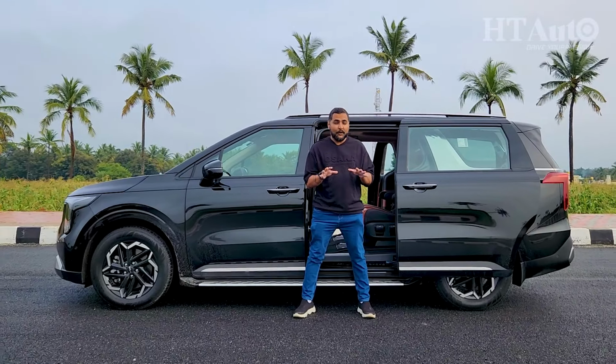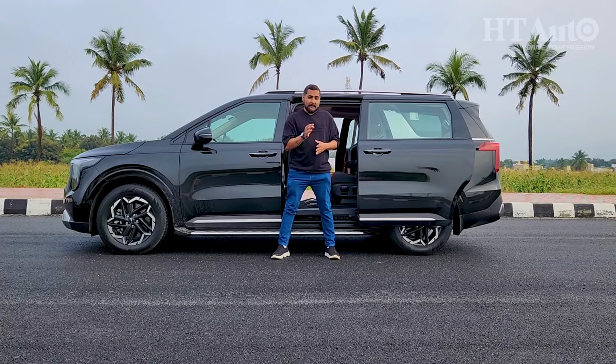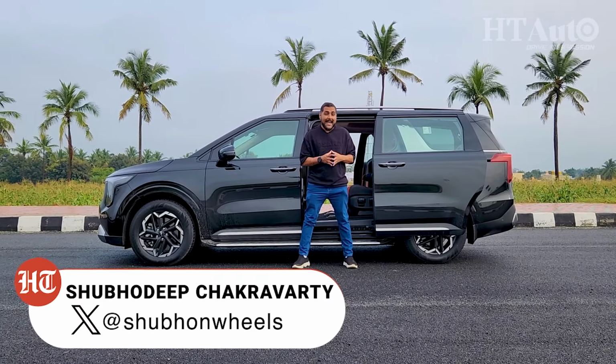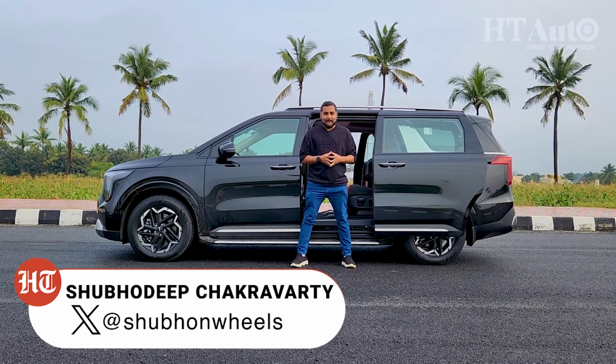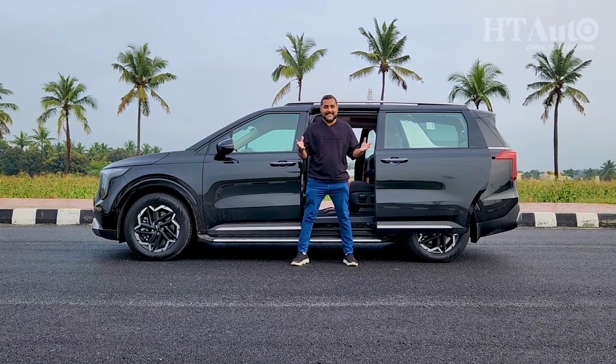This time around, the fourth generation comes in one fully loaded version. It has a premium price point, but for that price point, it is offering a whole lot and promising even more. You're watching HT Auto, I'm Shubhadeep, and in today's episode, we are focusing on the Kia Carnival Limousine Plus that makes its India comeback.